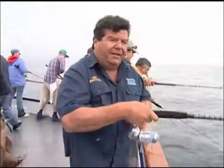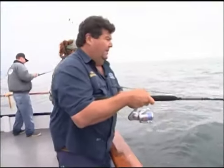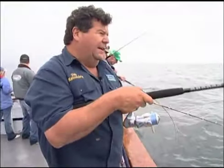For those of you that are brand new to the sport, a spinning rod's a good way to get started. I'm just gonna show you here. It's all the same technique. You wind down, lift up. Doesn't matter what kind of gear you're using.